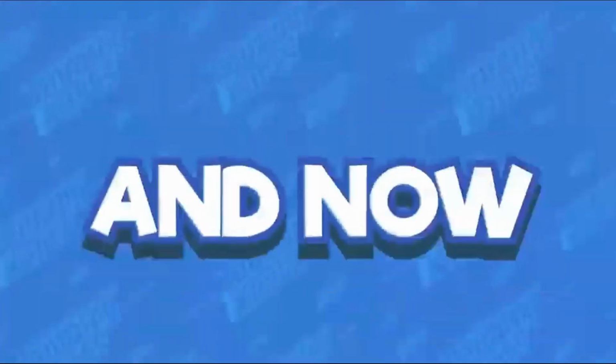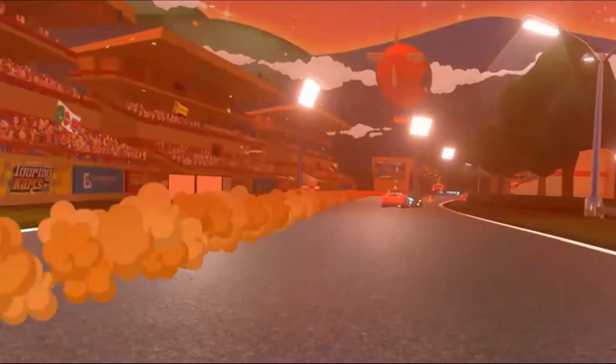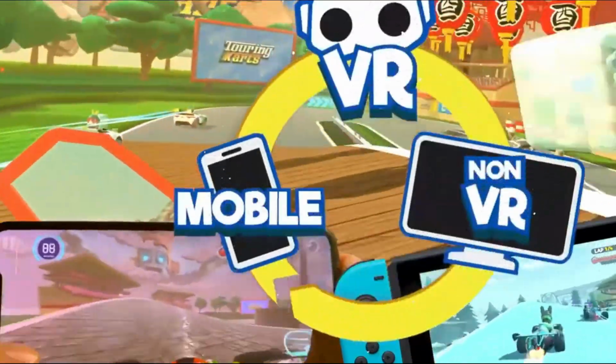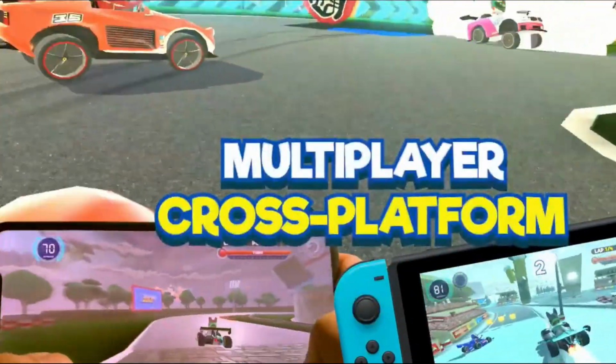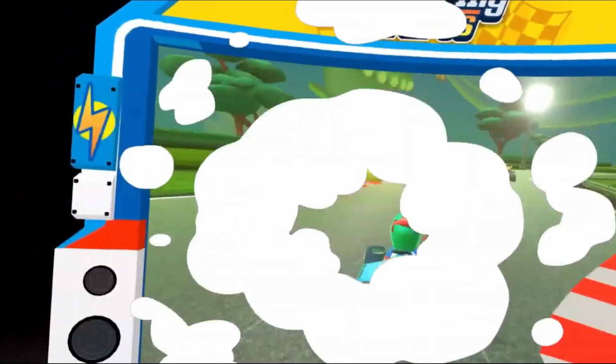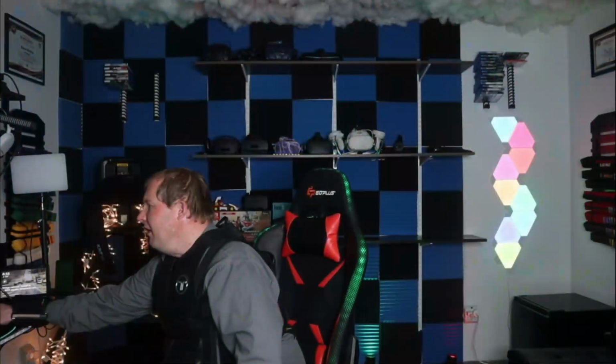Now with Touring Karts, as you've seen, it's just like Mario Kart but different. This time you're in virtual reality. You still got basically the same things, like the squares that give clues about what kind of stuff you're going to throw at your enemies. So yeah, it's actually pretty daggum cool with Haptic support now.